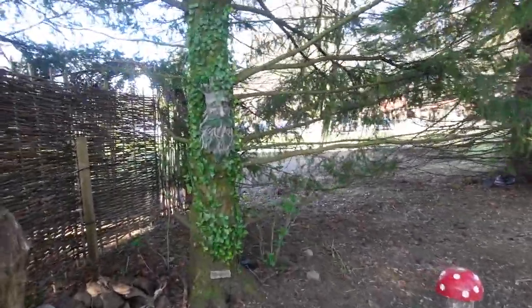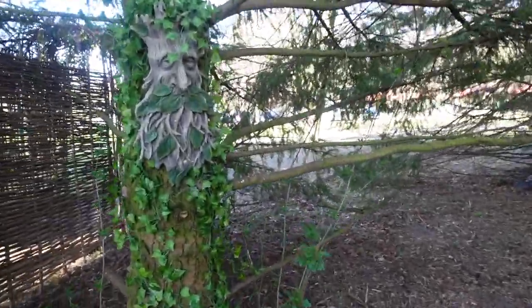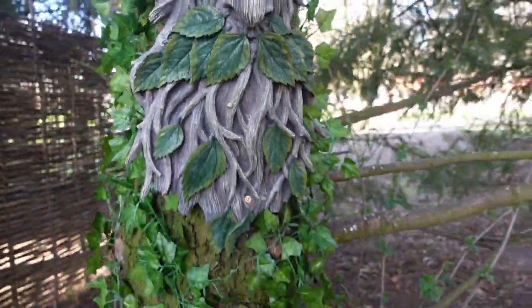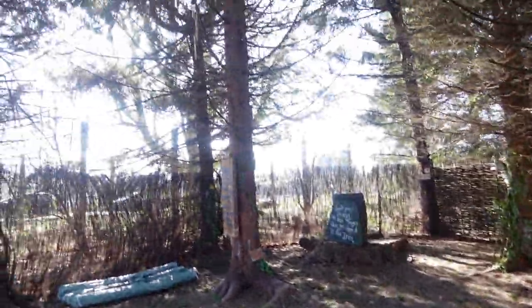Oh, look at that. Can this tree actually talk? Nope. You hear the chimes there?